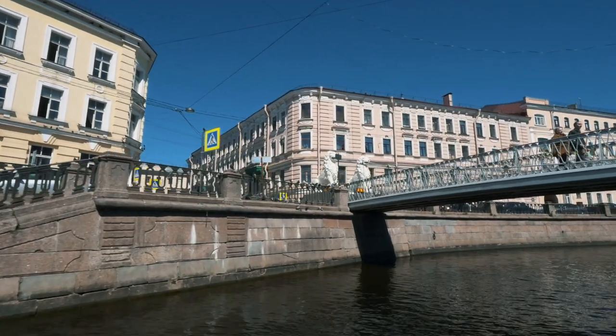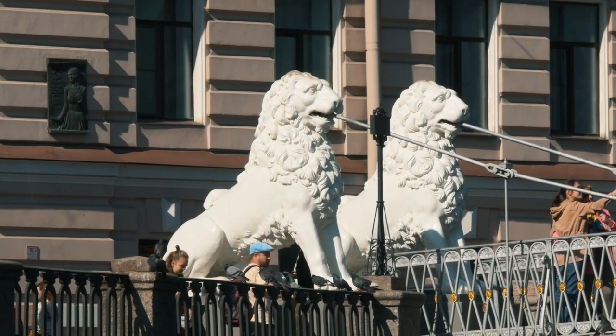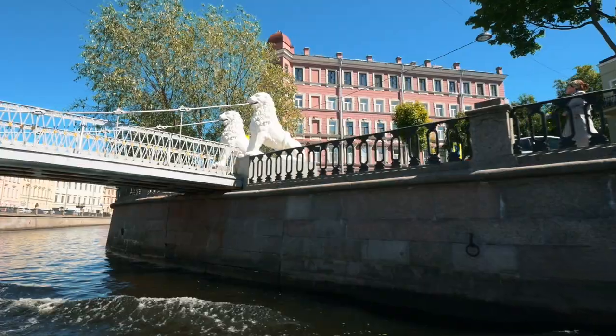It is known for sure that in this city there are at least 60 lions, 4 of them here at the edges of Lion's Pedestrian Bridge.